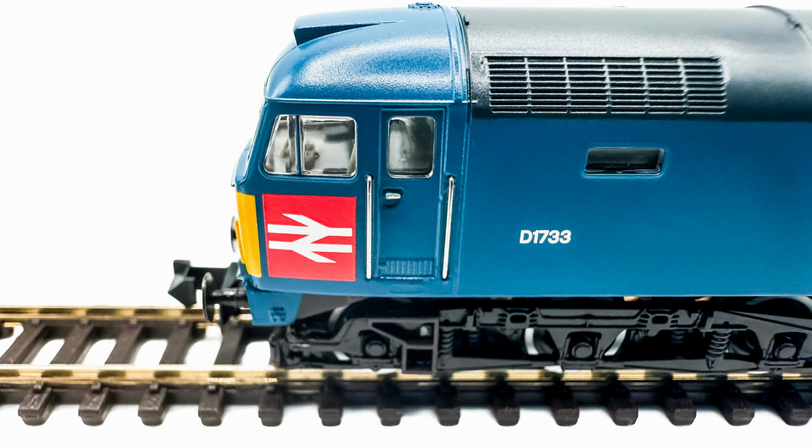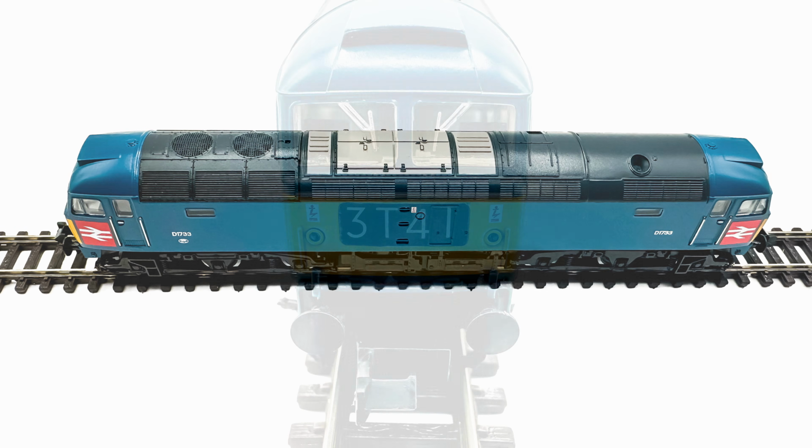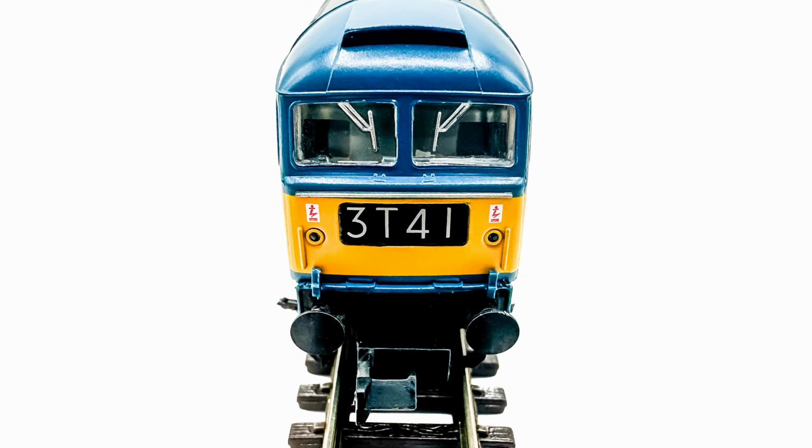The experimental blue livery was applied to the loco in 1964 as part of BR's step towards a corporate livery change. The loco was used to haul a train of matching blue and grey coaches around the country to gauge public opinion of the new livery, before BR committed to the change.